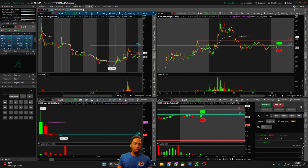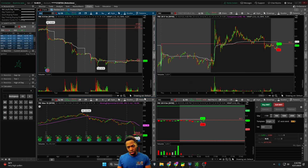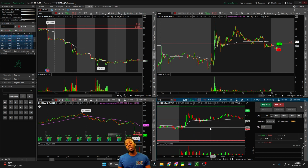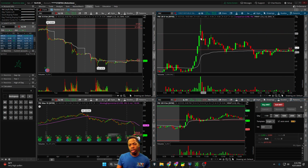FRC, we can start off with this one, First Republic Bank. A lot of you guys will be familiar with this ticker symbol or this stock, as it's one of the banks that collapsed recently. I am usually pretty good at making money when stocks are going straight up like this, but on this one today, I happened to fumble the bag. The resumption trades that I was looking for were not clean.